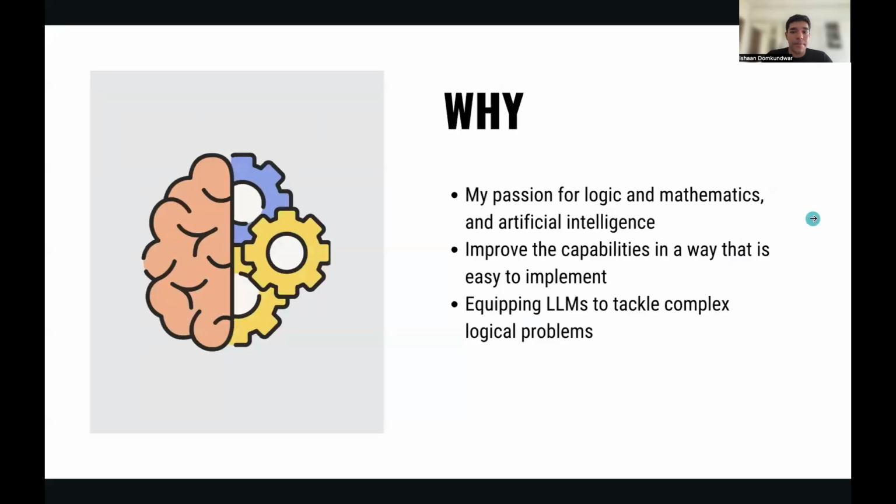So let's look at the why. I'm researching this topic because of my passion for mathematics, and I think pattern and logic is a big part of maths. And as these models become more prevalent, they're increasingly used to assist with mathematical and logical tasks. And I wanted to evaluate and measure their numerical prediction and reasoning capabilities, again, using logical sequence prediction as a sort of vehicle to do so.